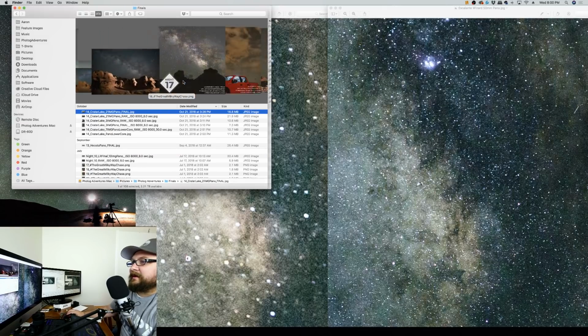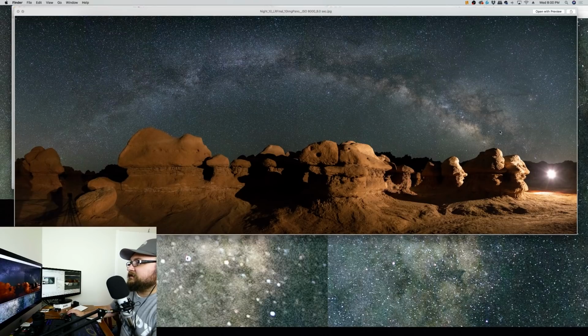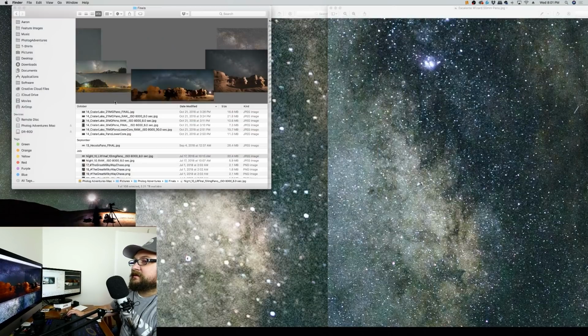And here is my pano at Goblin Valley. You can see how that turned out. You can see the Milky Way core has not been dodged and burned, and so this is a little bit less showing up than it could have.